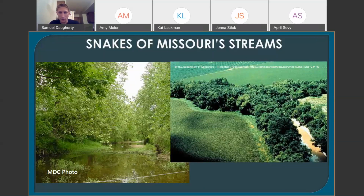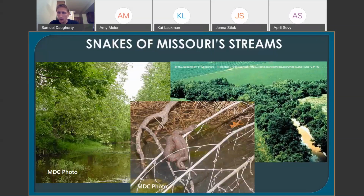This also applies in urban settings, as urban streams tend to be the most continuously forested areas within cities, and that's often the only available habitat there is. They're also often very complex habitats with lots of fallen trees and vegetation, places to hide in, as well as a lot of good sunny areas to bask, which is good because they're cold-blooded and obviously they need to sit in the sun and warm up to become metabolically active.